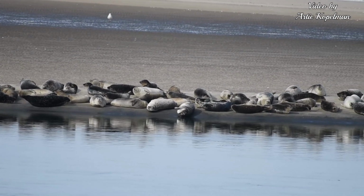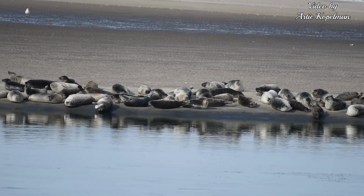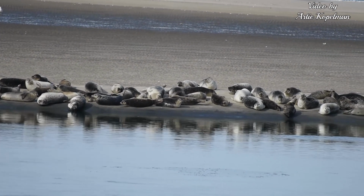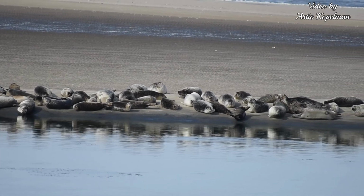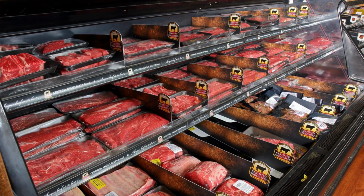Of course, gathering in great numbers on land has the opposite effect in the water, which is why shark sightings have increased as the seal population has gone up. One does not go to the hardware store to fill the refrigerator. You go where the groceries are.